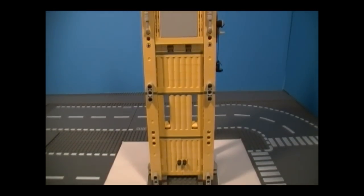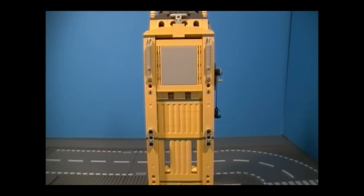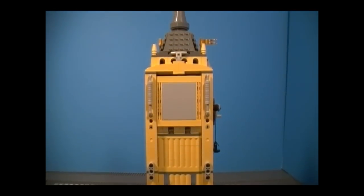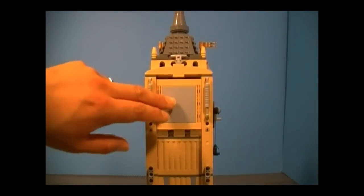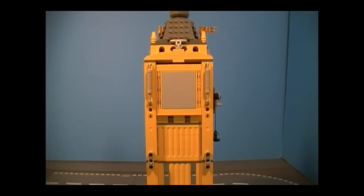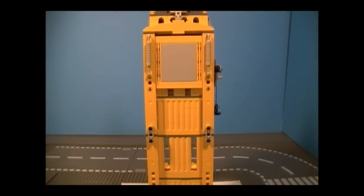And finally, we have the Big Bentley, which looks really cool in design. And as you can see, it's modeled after the Big Ben in London. And over here we get a sticker for the clock, and when you don't put it on there, it looks like a big screen TV, which looks pretty cool too.